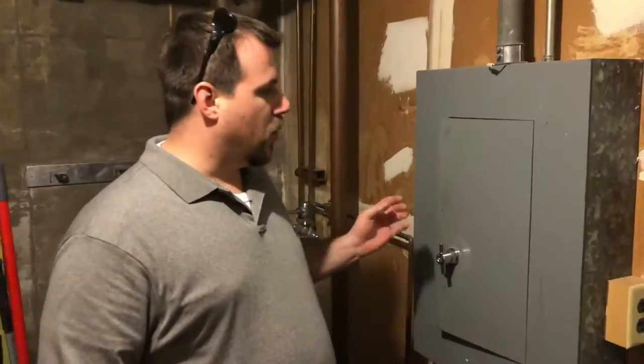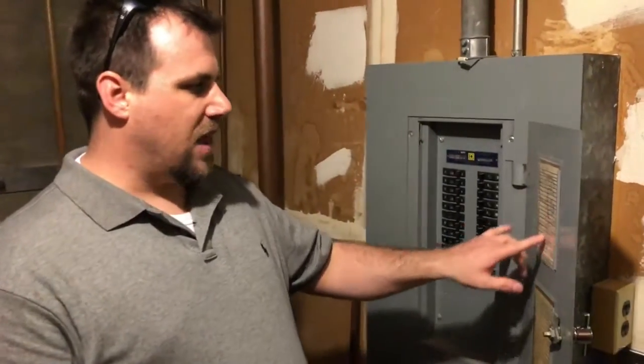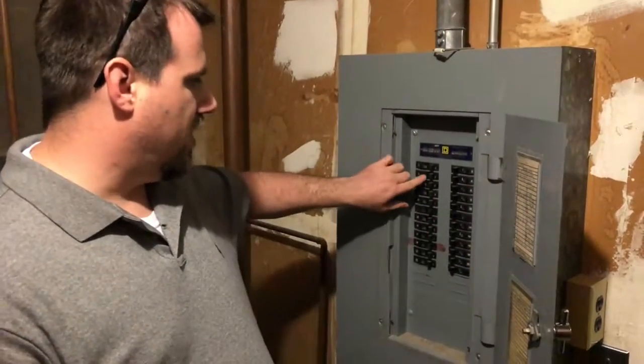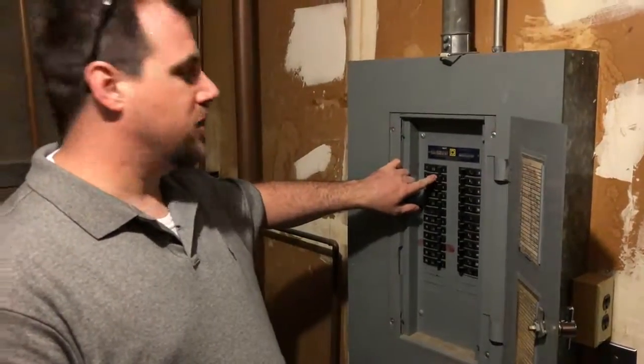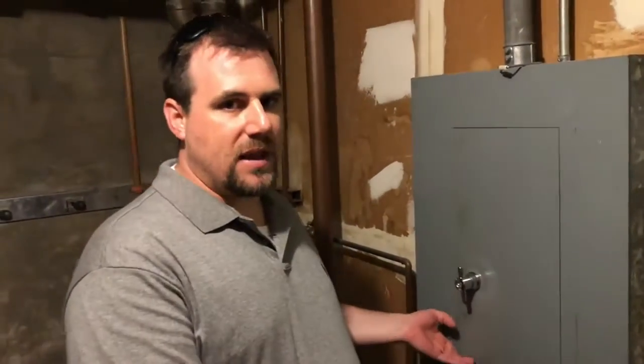So if that happens and a student comes to you the one time, what you want to do is go to your closet on the floor to the electrical panel. You'll look up that person's room and you'll simply flip it over. If it's tripped, it would be in the off position or in the middle, and you would just flip that to on, and that should reset the breaker.